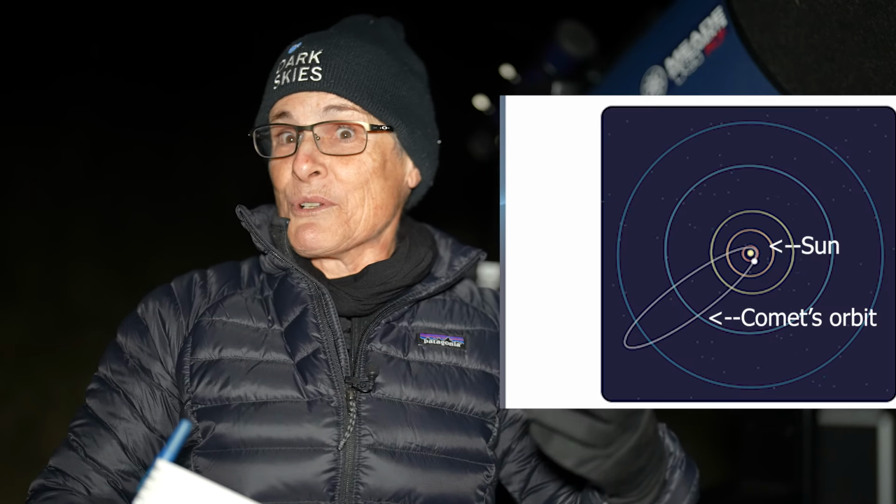When it makes its closest approach, it can produce meteor storms. It last made its closest approach in 2018, and it did produce a storm. It'll next be closest in 2025. I'm filming this in 2024, so there won't be any storm, but it can produce about 10 per hour, so it's worth having a look at. And there's no moon interfering.